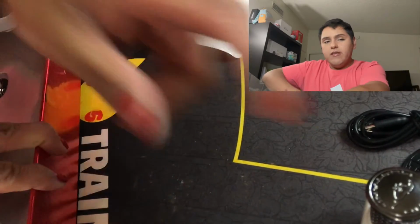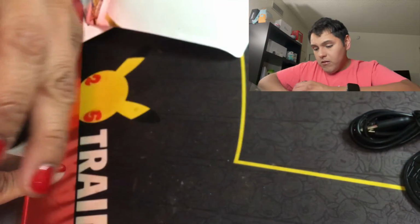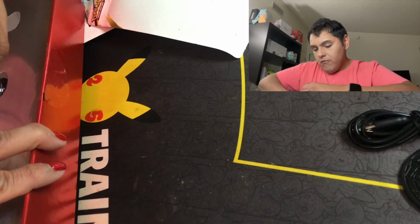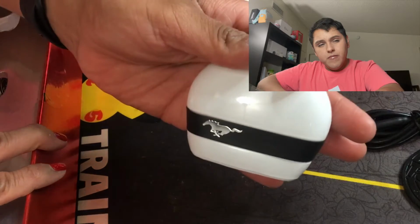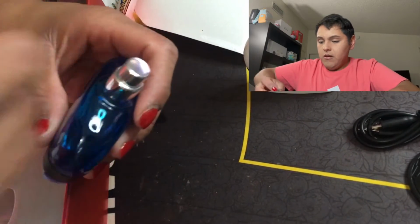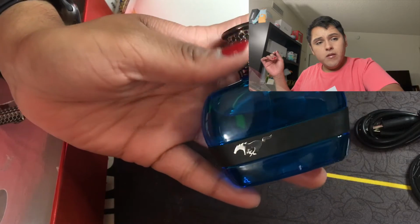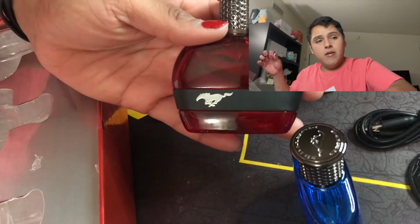There's a white one right then and there. Look at the detail that it has on top of the casing. Ford Mustang. Oh, shoot. Here's a blue one. And then the red. They're so cute, little, nicely designed little fragrance bottles. I'm so excited, honestly, to smell them. I had blotters, but I don't know what happened to them. I need to go ahead and find them as soon as I can or later on.